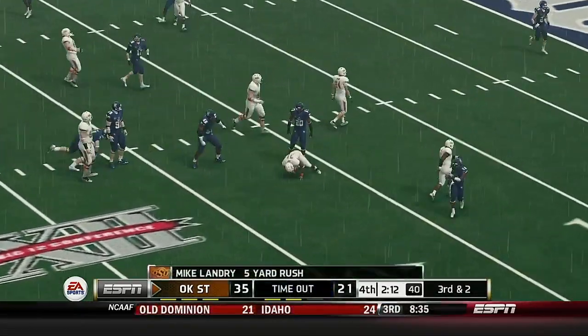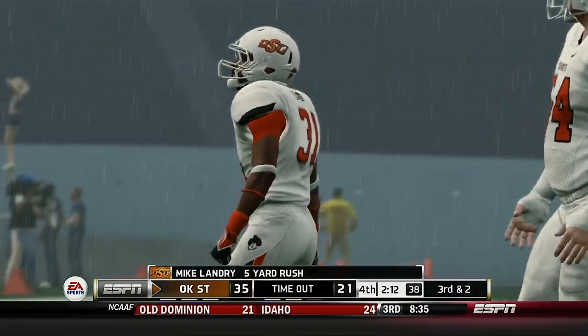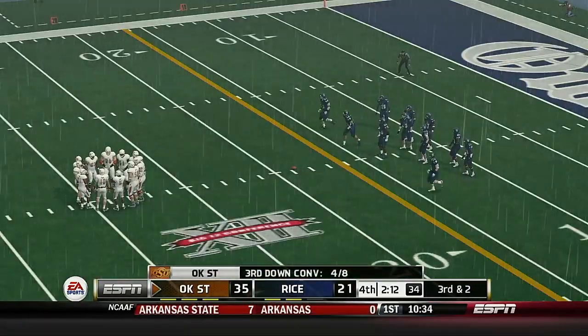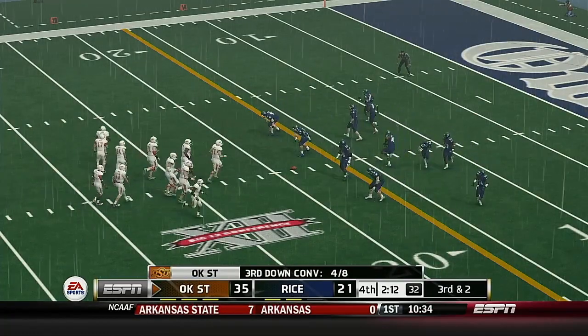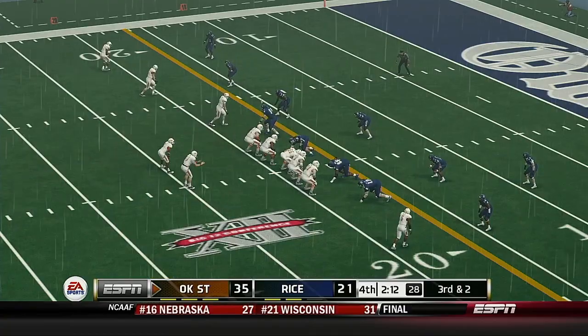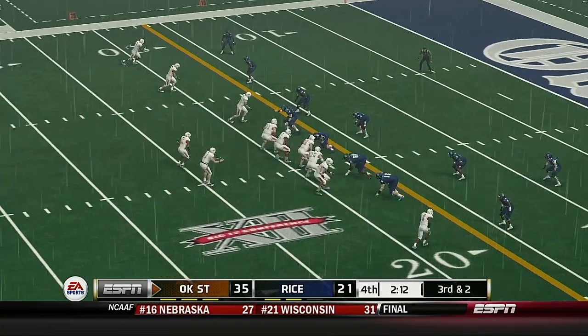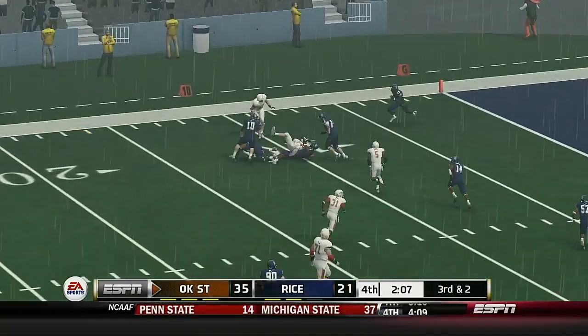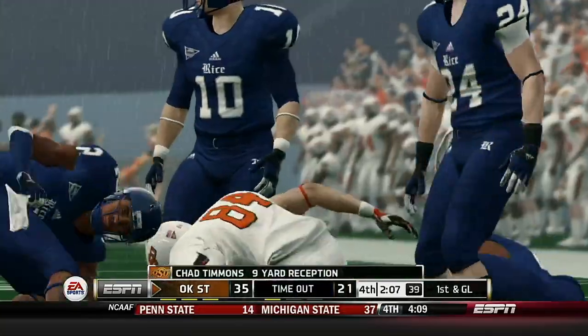Go Brown. Tackled after a decent pickup. Rice will take a timeout. That's their first of the half. Big play, and it's 1st and goal.